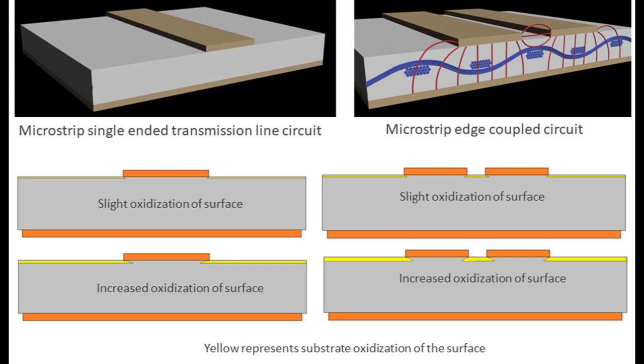Now, if you do a more aggressive test, either longer in time or higher temperature or both, then the bottom left picture of the microstrip circuit is showing increased oxidation, and that is going to change the dielectric constant at the surface. However, for microstrip, and I didn't show the fields there, microstrip has a lot of fields between the signal plane and the ground plane at the bottom, and most of those fields are going to be protected from the oxidation, so the microstrip will not respond to oxidation as much as it would if it was in the raw material state.